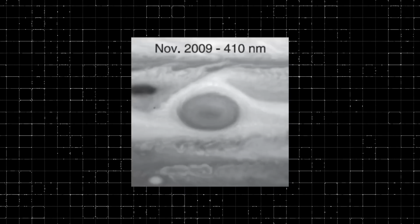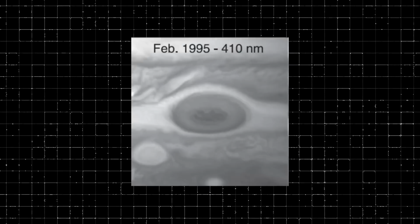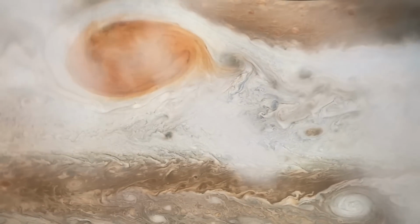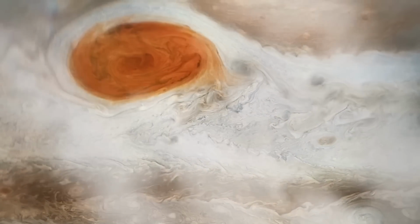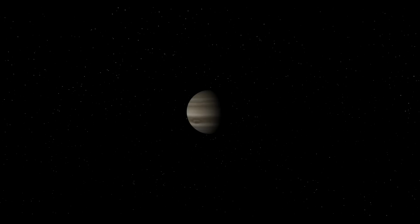And the Great Red Spot is still shrinking. According to scientists' calculations, it could disappear in about 20 years. Jupiter is unlikely to be affected, but there may be some irreversible processes that the storm was preventing. Only time will tell what will happen when the storm completely disappears.